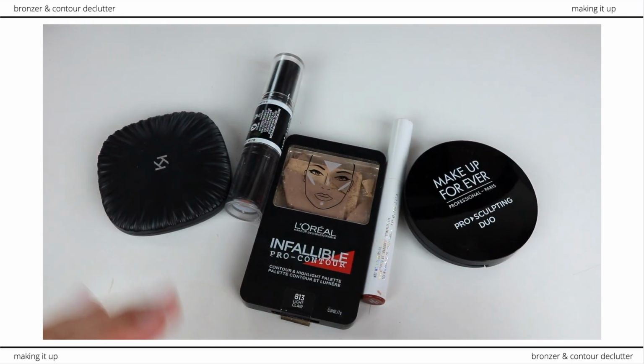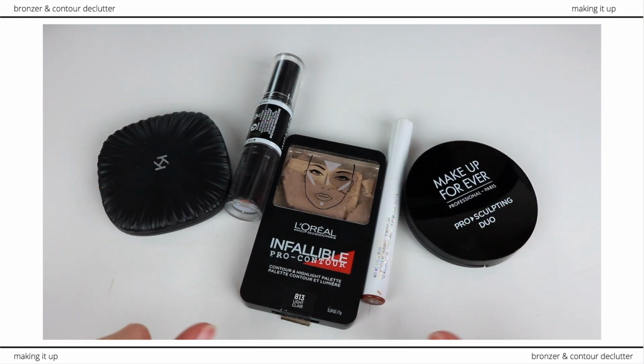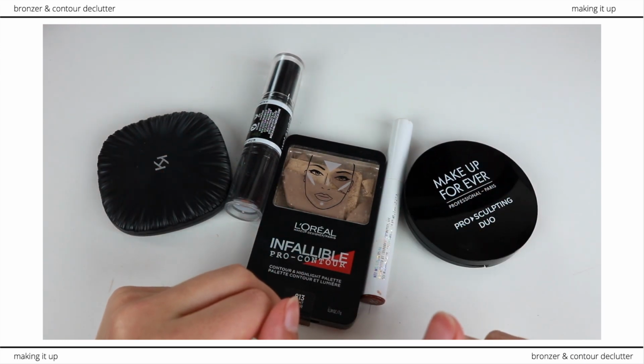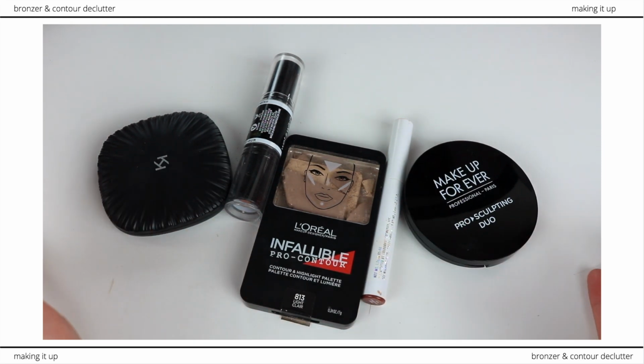Okay, so here are all the contour products that are leaving my collection. I'm only keeping 3 and I'm getting rid of 5. So I think that's great. Most of them are going to the trash. A few of them are going to people who might appreciate them more than I do, but yeah, I'm really happy. This is great progress and we're just getting started.